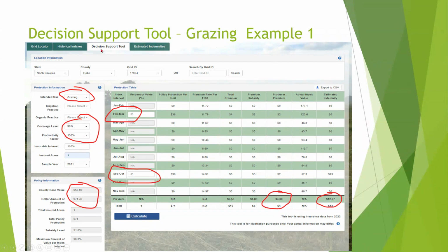Once you do that, you go over to the next tab on the website, and to start with, we'll do the example of grazing. It allows you to buy up to 90% coverage level and a productivity factor up to 150%, which is to your advantage to change from 100 to 150%. It shows you the county-based value that was given there, and based off your productivity factor and coverage level, it's going to give you $71.42 coverage per acre on this type policy here.